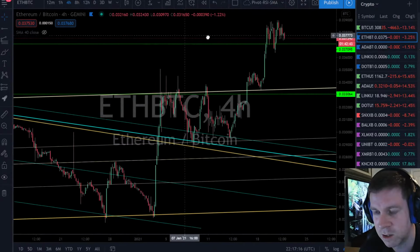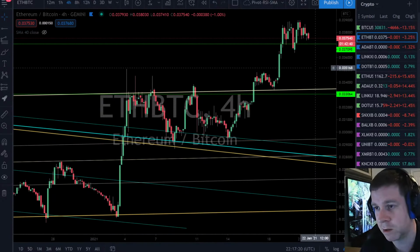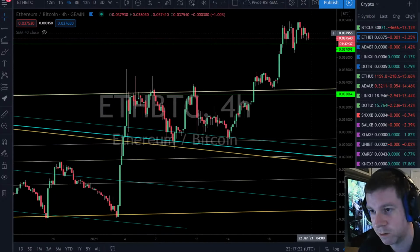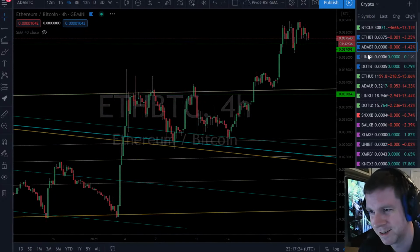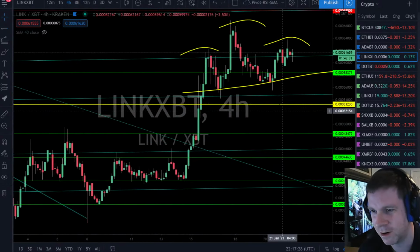ETH versus BTC. These are the trades I'm in, right? So this is what I care about. The market's not selling off in my book. I don't see a sell-off. I don't know what y'all are talking about. I'm looking good. All my trades are looking good. They're all in profit. They're all consolidating.